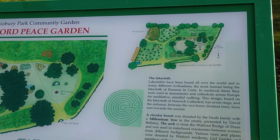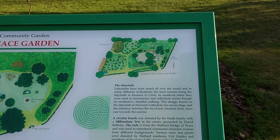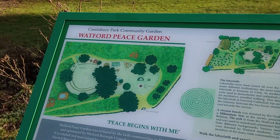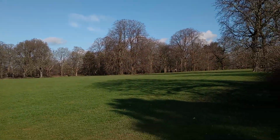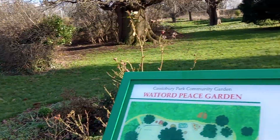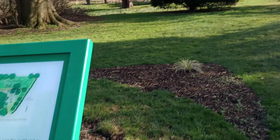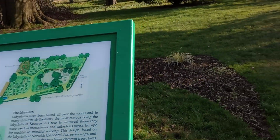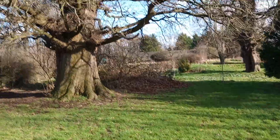Well, the sun is over to my right, and it's quite high up still because it's only about 2 o'clock, so the sun would rise over that way. So let's have a wander around and see what we can see. There's a circular bench donated by a family. That's the circular bench. But it's a peace garden, so I don't expect there to be a lot of partying going on.